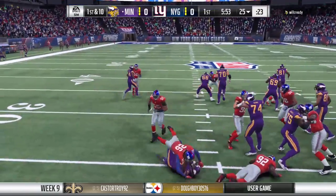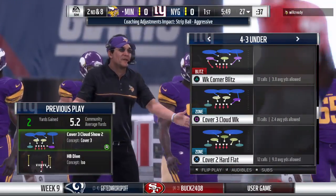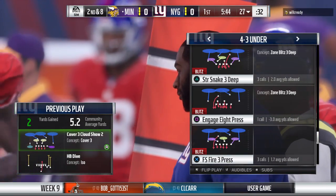Now the first carry for Dalvin Cook. Broke a tackle, but not much room there ultimately. Just up past the 25 and no further. 2 yards on the carry there. It'll be second down.